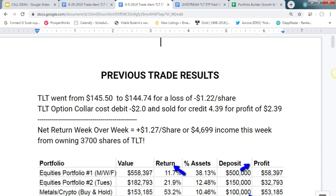Now, this is based on a rather large portfolio, so your results will be based on how many shares of the SPY and TLT you own. The more shares you own, the more income you can generate. A lot of our members like to start off with just 100 or 200 of each, get to try out the trades, and then once they're confident, start scaling up.